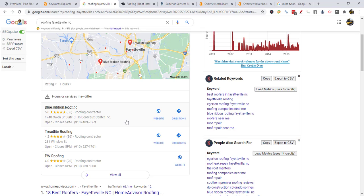So how do you actually get in here? Well, it's through these things called citations, and all a citation really is your business's information listed in different roofing directories all across the web. There's hundreds of these. Some of them are paid, some of them are unpaid, or free, I should say. Usually the paid ones are a little bit better, but the more of these you have, the better. The higher Google is going to rank you.